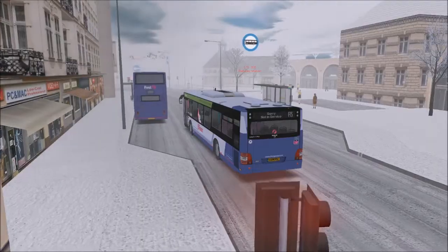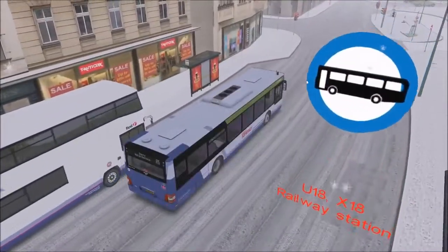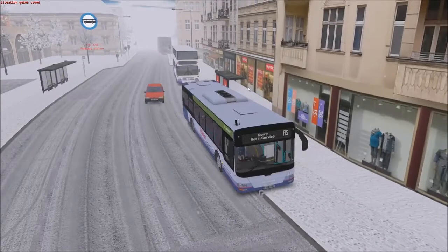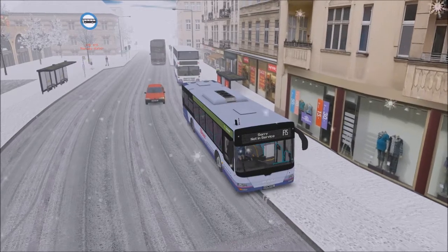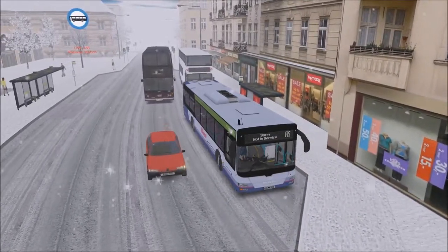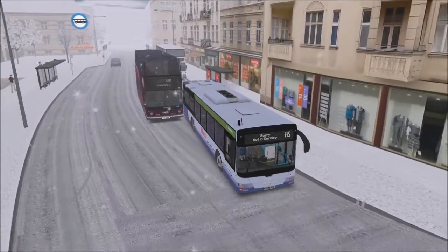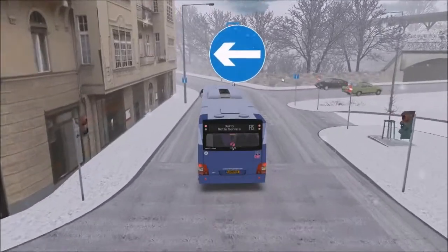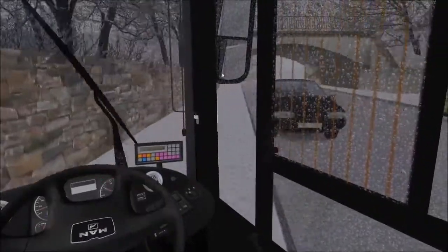Come on, bus. This bus seriously does not like this weather. I'm just gonna pull off into this stand here just to sort out the bus. Cheers, mate. Into the depot right here.